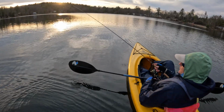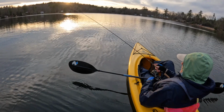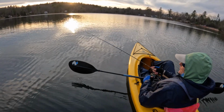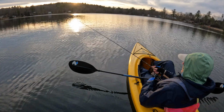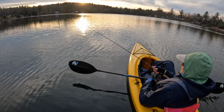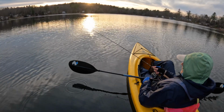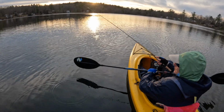All right, I had a good afternoon on the water. Seemed like around dinner time a lot of people went home to eat dinner or pull the boat or get ready for tomorrow. And things really quieted down, but so did the fishing. I fished around a little bit more, but I couldn't get any more fish. And eventually I just headed for home.